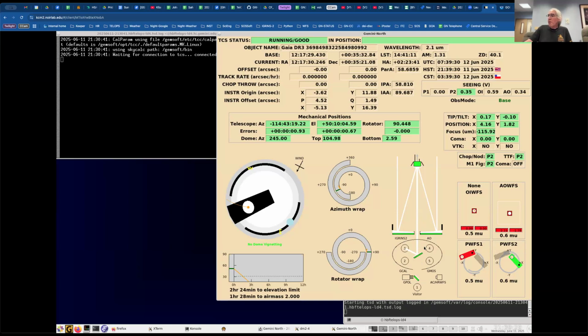We do have 5 instrument ports on the telescope. The other one, number 1, is the bottom port, and that's where we have a different instrument called Maroon X currently located. But so the operating crew can look at that and see exactly what the telescope is doing.